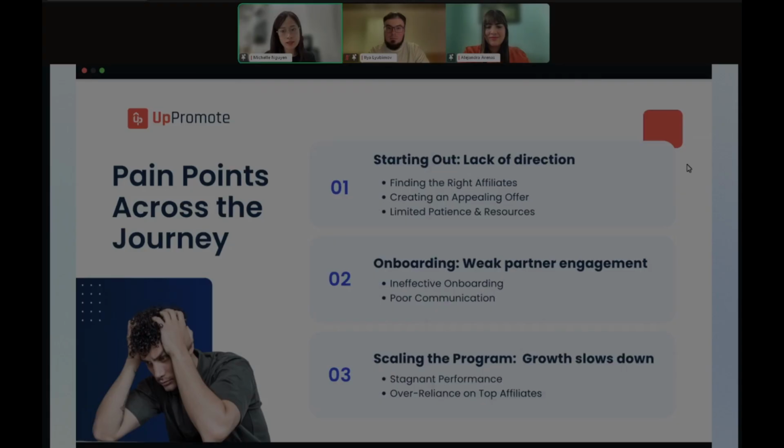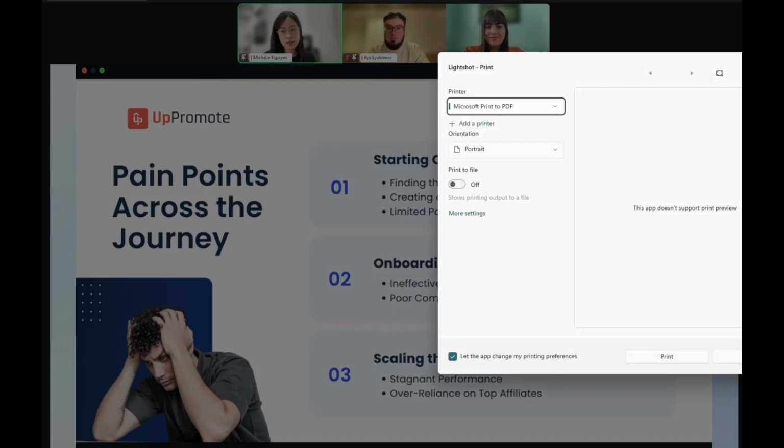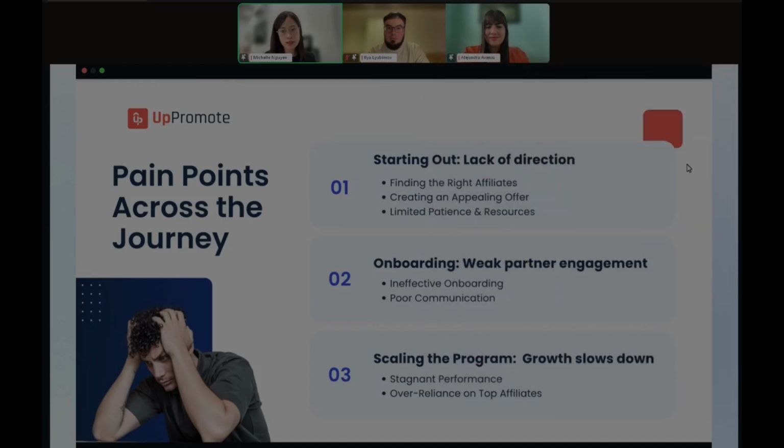And when it comes to partner onboarding, many brands face challenges in building early relationships and providing affiliates with necessary resources.